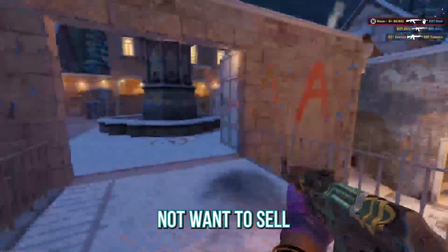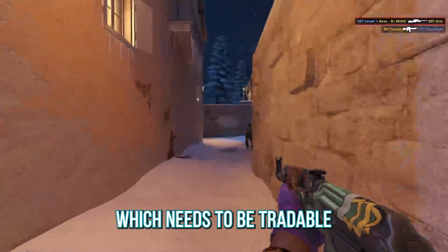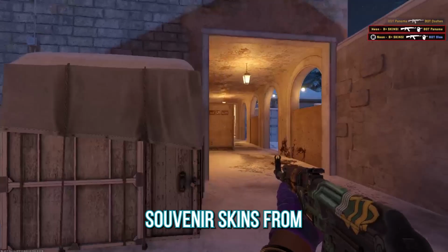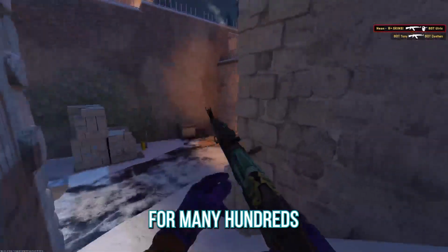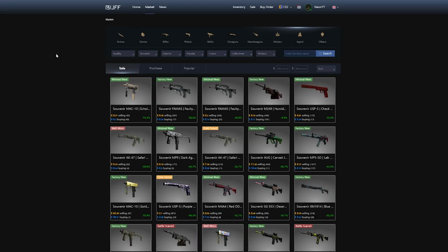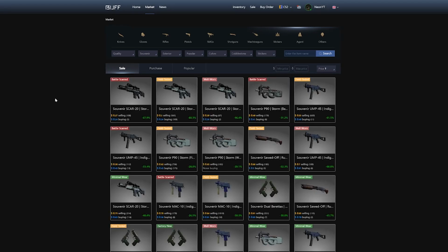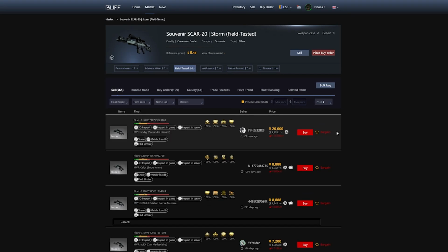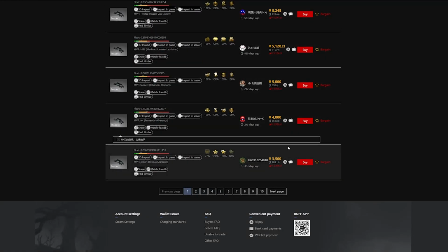As you most likely do not want to sell any item from your inventory, you need a transfer item first, which needs to be tradable. As Buff has a limit on how much you can overprice an item, I recommend cheap souvenir skins from old majors, as these only cost a few cents and can be listed on the site for many hundreds of dollars. If you go to Buff and filter by souvenir and just take any old collection like Cobblestone for example and filter by price, field tested souvenir SCAR, 30 cents, you can see these are all old stickers. If you check how much you can overprice those, of course it always depends on the individual sticker, but you see these 30-cent skins you can easily list for a few $100s.